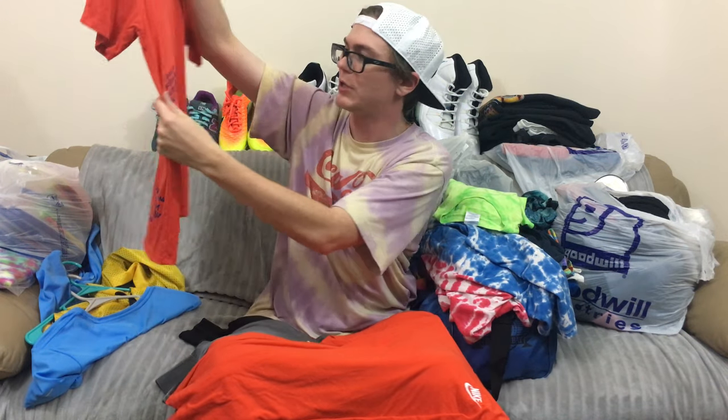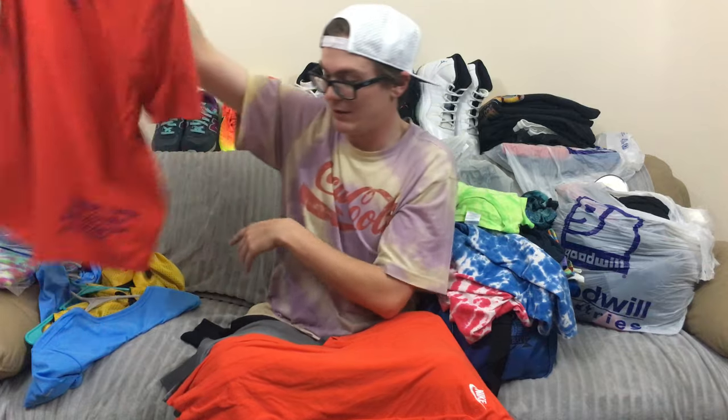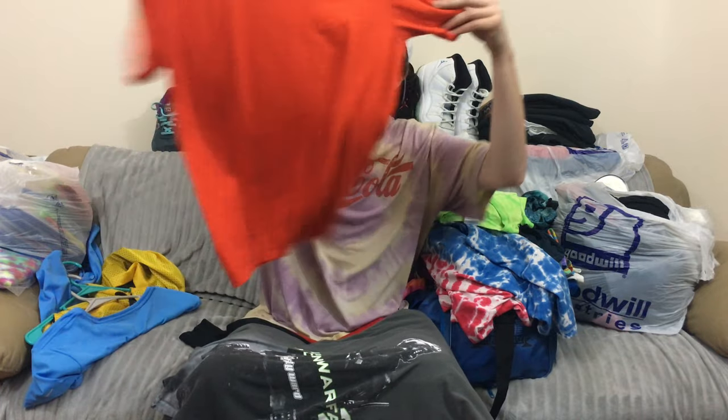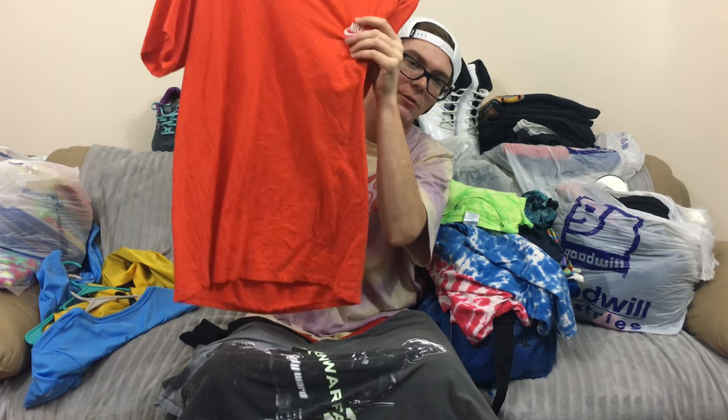It says, "I always dreamed of being a basketball player, a dream that only I believe in." I honestly don't play basketball, but if I did, that'd be nice. We've got a simple, clean, essential Nike t-shirt. It's not dry fit, it's just a cotton t-shirt with the embroidered Nike logo. Very nice for $1.99.